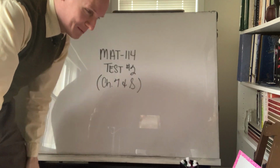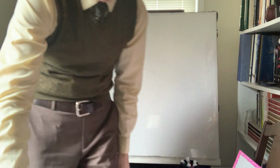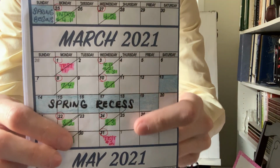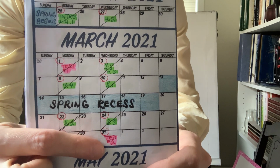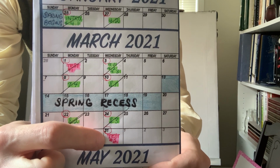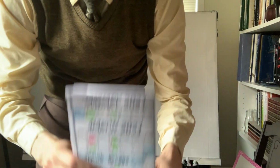Think about it for a moment, I'm sorry. As promised, I'm going to go over the solutions to test number 2. Reason being, of course, today is Wednesday, March 31st, last day of the month. My mother's birthday was actually the day before. Anyhow, the material from test number 2 should be from chapter 7 through 8. These are the sections that we covered.